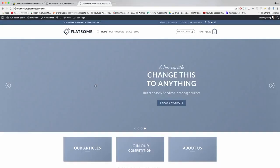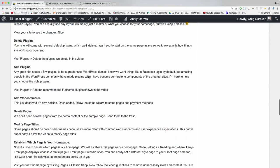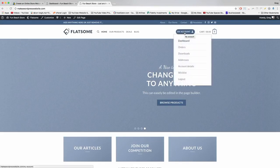So great job learning how to create custom menus for your website and learning how to edit the homepage a little bit. And of course, learning how to do everything we covered in this section right here, including plugins and the theme. If you want to change this My Account menu, you can certainly do so. Just let me know with a question in the comments.